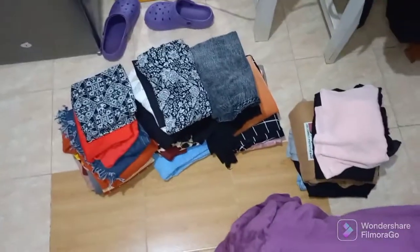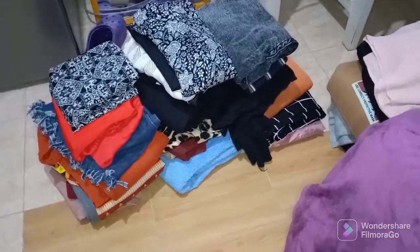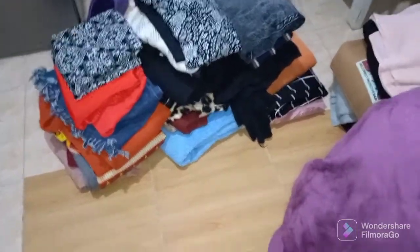This is the giveaway pile. I think it's fine, it's okay. It's not as much as I thought I would remove from my closet, but it's fine.